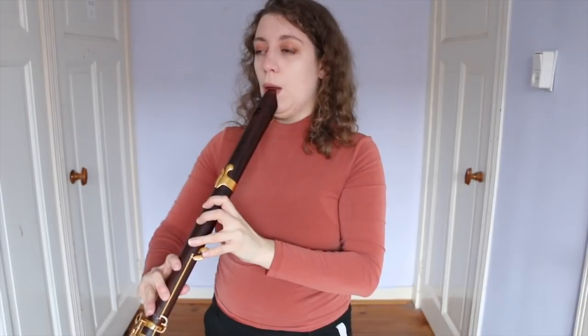Whoa, the E is always a note that you have to blow quite softly on the tenor, so to be able to go like that is a joy. The sound is very reedy, windy. Oh, if I open it like that, now it's more recordery, okay.